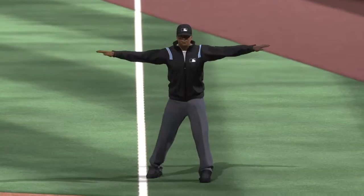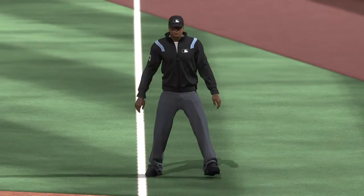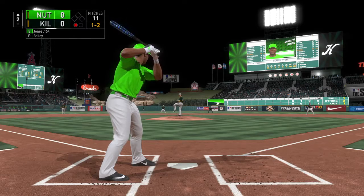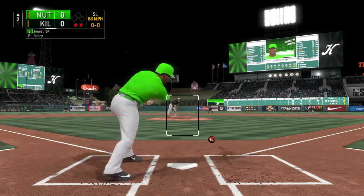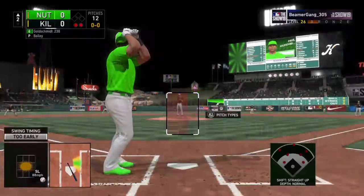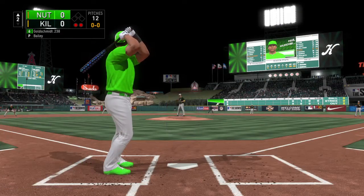Checked his swing there. Did he go around? No, says the first base umpire. Ball one. The 1-2 is a swing and a miss. That's strike three. Stepping into the box, Paul Goldschmidt.